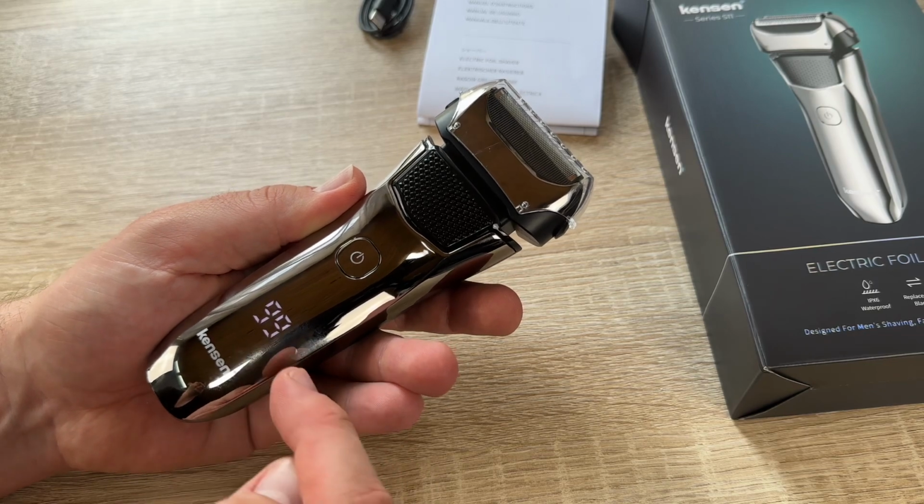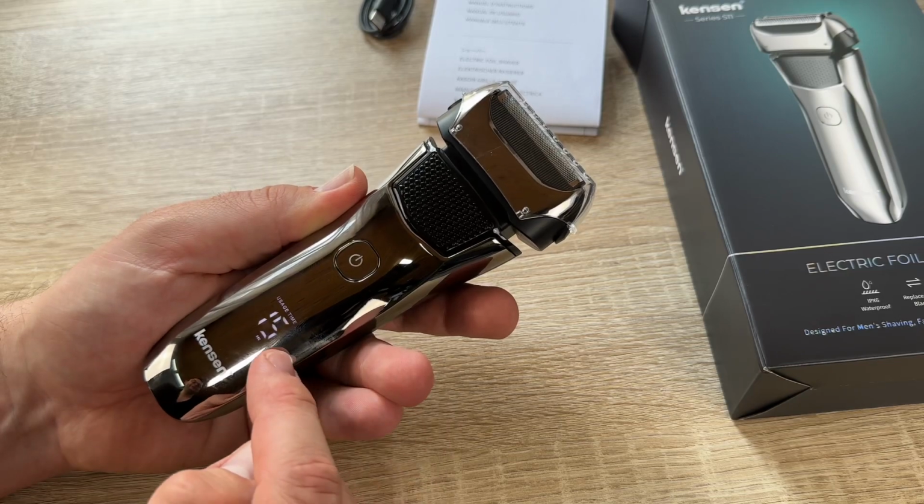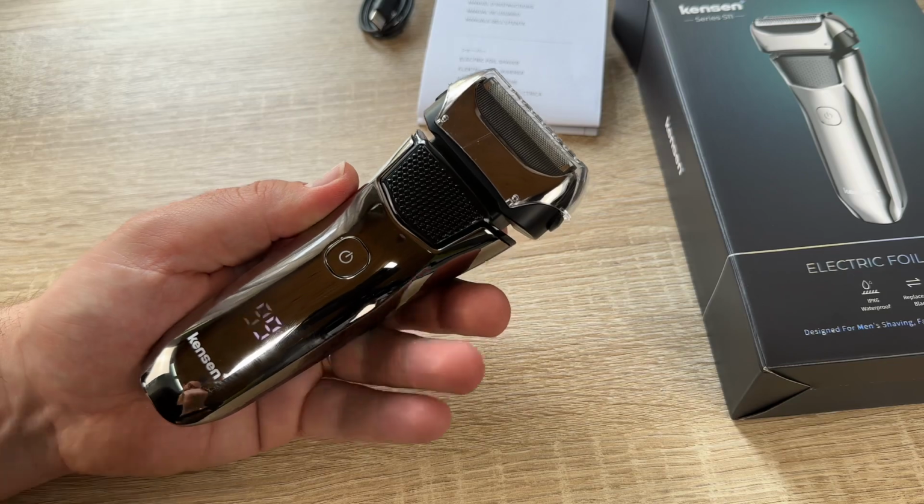This is the KENSEN electric razor for men. This is the KENSEN Series S11 electric foil shaver, designed for men's shaving.